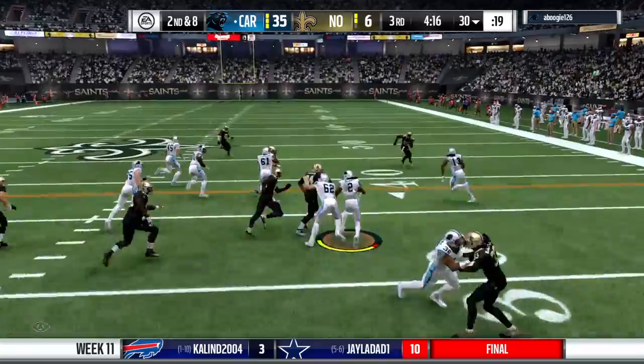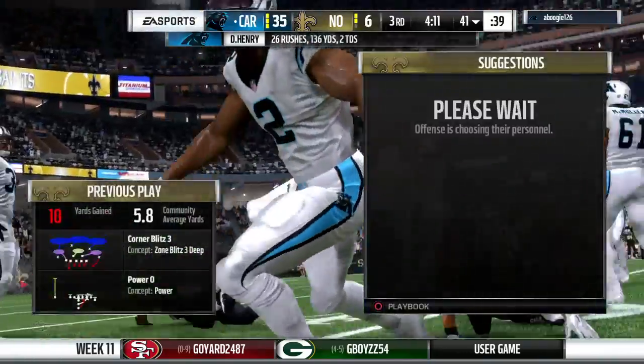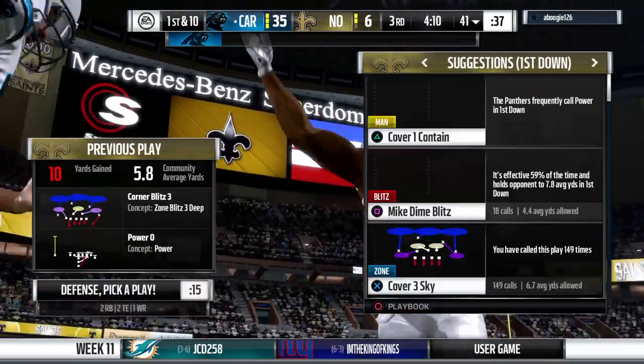They'll run with Henry. You can't bring him down. The weight room does work. And they get him down, but not before he takes it across the 40-yard line.